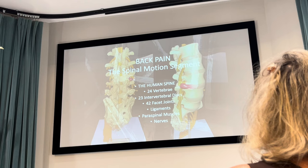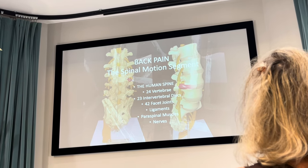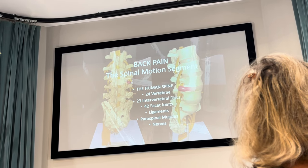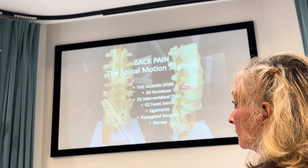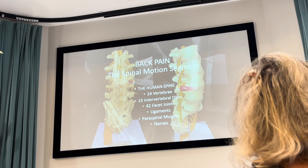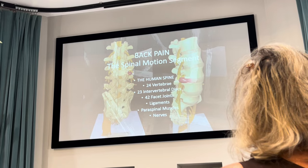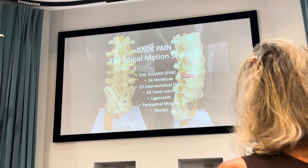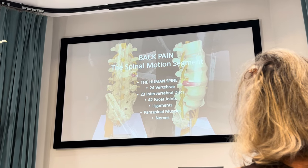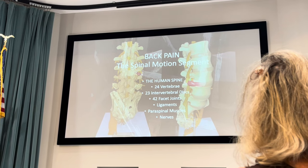And again, our spines on average will have 24 vertebrae, 23 discs, 42 facet joints. Now these are real joints, they're not fake joints, they're like your fingers. And they have a capsule and they have a synovium and they produce synovial fluid, and each vertebra has two sets of those in the backside. There's the ligaments then in between the bones that hold the bones together, the muscles that we talked about. Then of course, you get these things called nerves, or spinal nerves that come off the spinal cord.